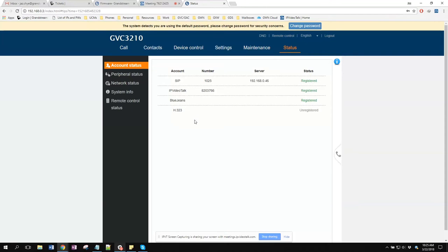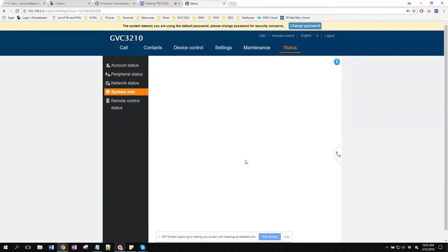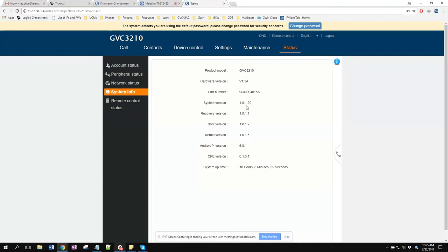First thing first, when you get a new unit, you go to system info and check the firmware version. We can see here that the firmware version is 1.0.1.20, which is our latest firmware version, and it's the current stable version. So if you have a GVC3210, it is best to upgrade to the latest firmware version for better performance and better stability.